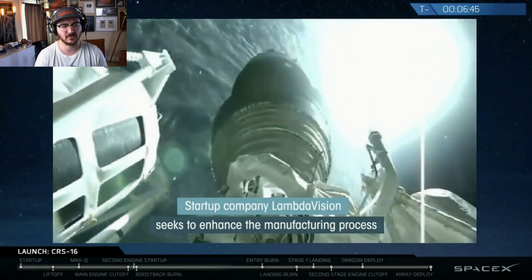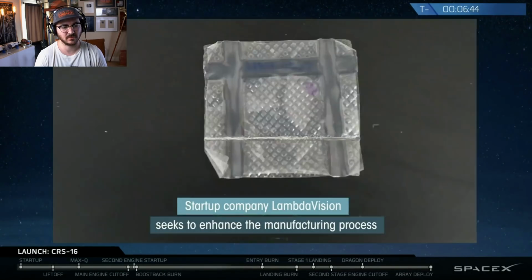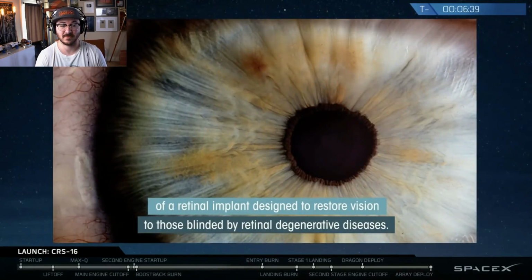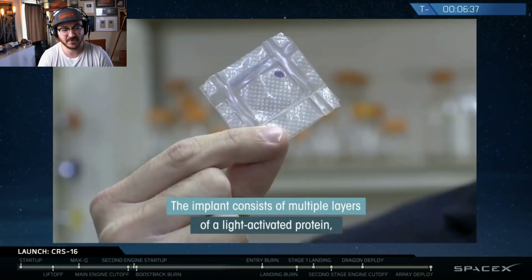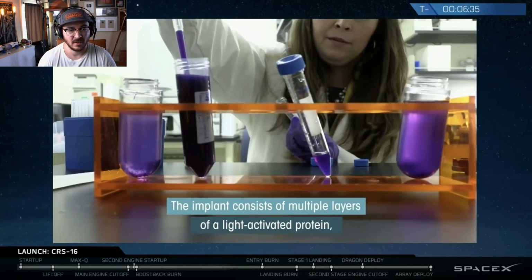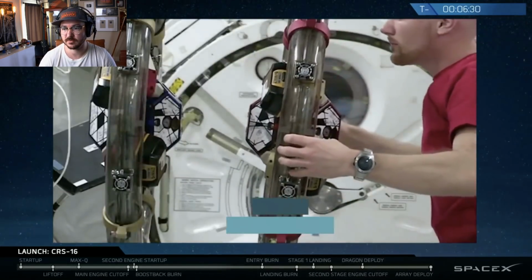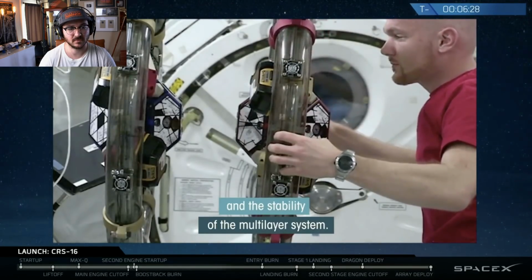Startup company LambdaVision seeks to enhance the manufacturing process of a retinal implant designed to restore vision to those who are blinded by retinal degenerative diseases. The implant consists of multiple layers of a light-activated protein, and production in microgravity could improve overall uniformity and the stability of the multi-layer system.